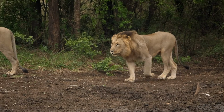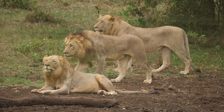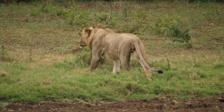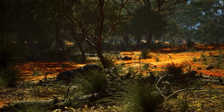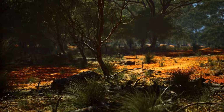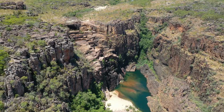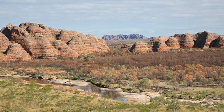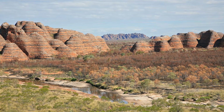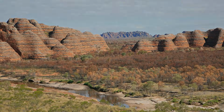Today, they live in more than 20 different African countries, with a very small population in India's Gir National Park. The climates of each of these countries vary, but lions have found a home there. Australia could provide the right sort of climate and habitat for lions. There are millions of square miles of protected areas across Australia. There are over 80 national parks and reserves in the Northern Territory alone, with Kakadu National Park being the largest in Australia. One of the biggest savannas in the world is the Australian tropical savanna biome, which covers an area of more than 140,000 square miles in Australia's north.